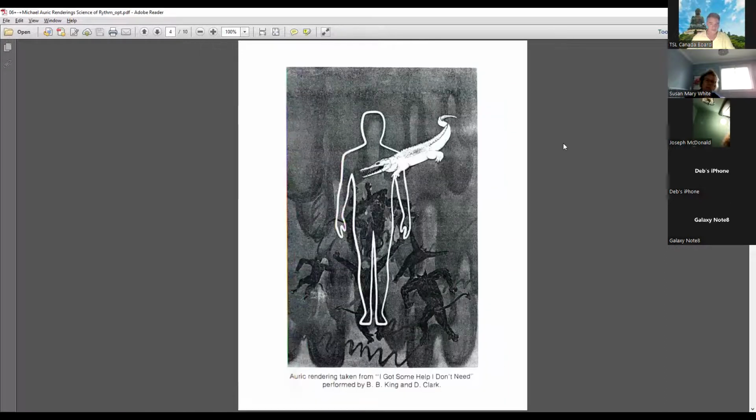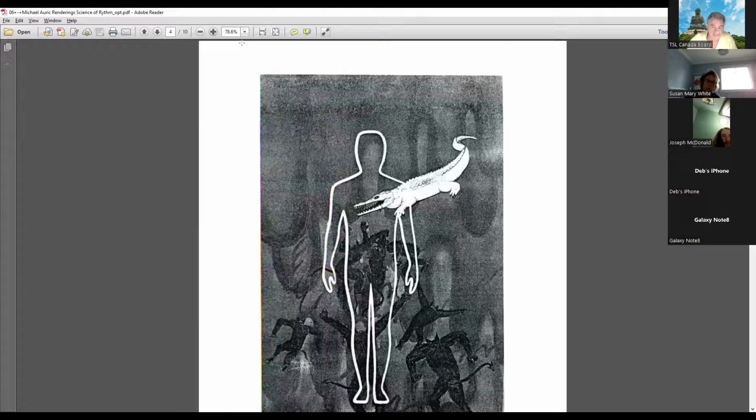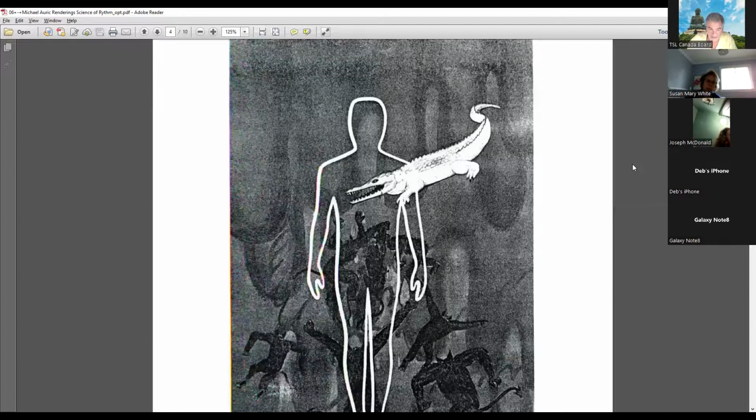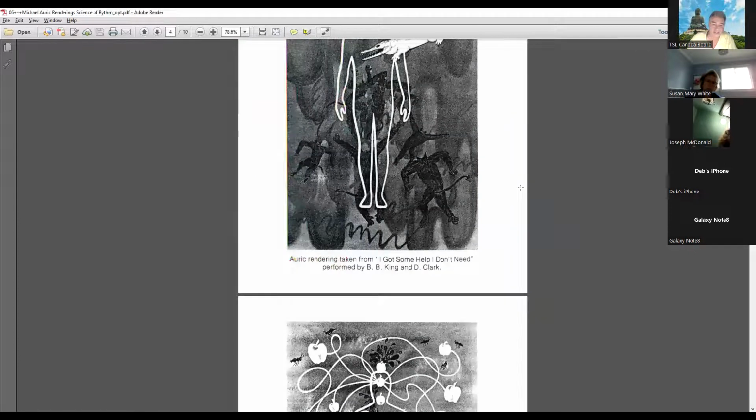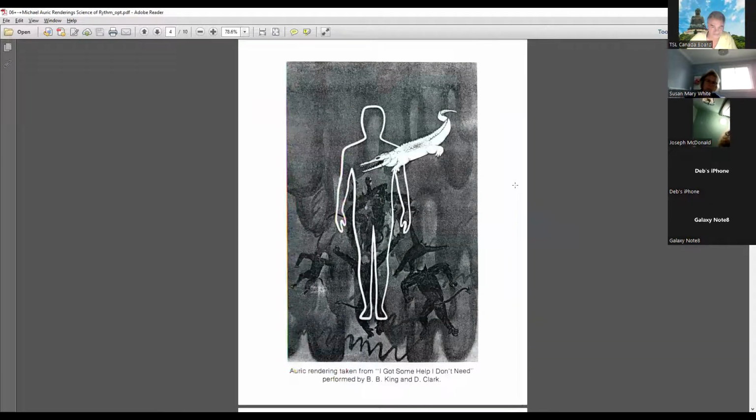This one is music called I Got Some Help I Don't Need, performed by B.B. King. And I'm pretty sure that that's also jazz music. And when we blow this up a little bit, you see the crocodile, you see all the little demonic stuff in the aura. And people are walking around like that and they have no idea. And you turn on this music and it just attracts all this stuff into your world.